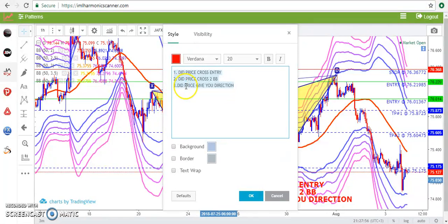And 3 is, did price give you the direction of the sale? So basically what that says is, on a sale, you wait for a significant sell candle. Wait for a significant candle in direction. That is your third confirmation.